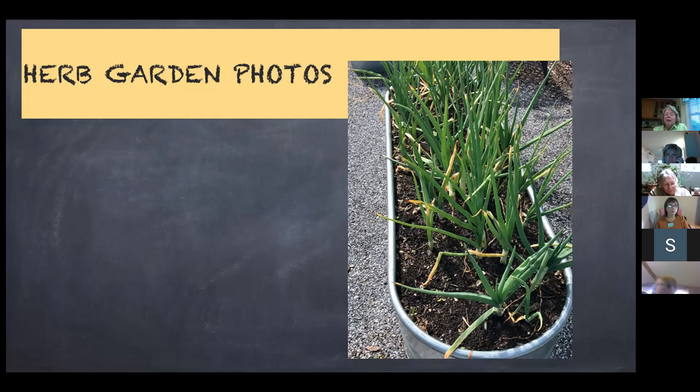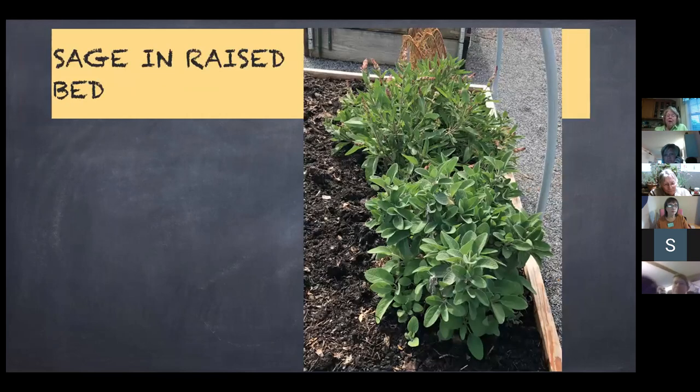Okay, this is in one of my raised beds, and these are two kinds of sages. The one in the front, the bottom, that's just common sage. And I'm not really sure of the variety of the sage in the back, but it's starting to bloom. Those are the ones that I cut and pruned back just a month ago. So you can grow herbs and things in anything. This is just a tub.